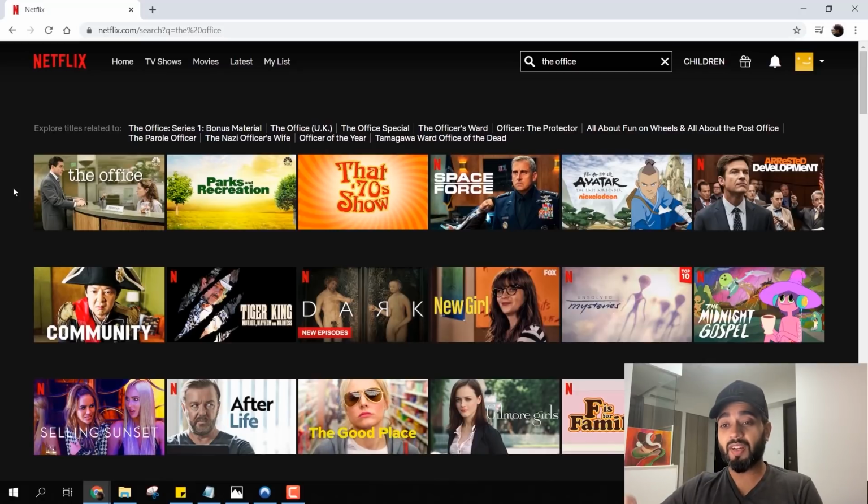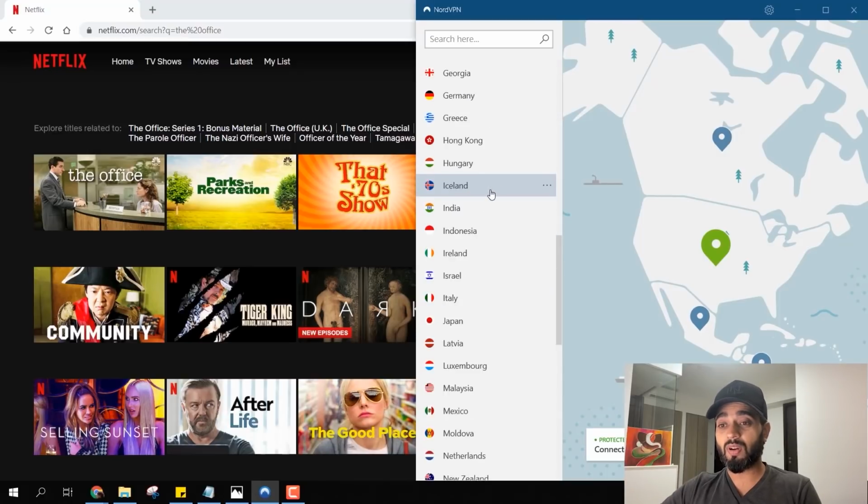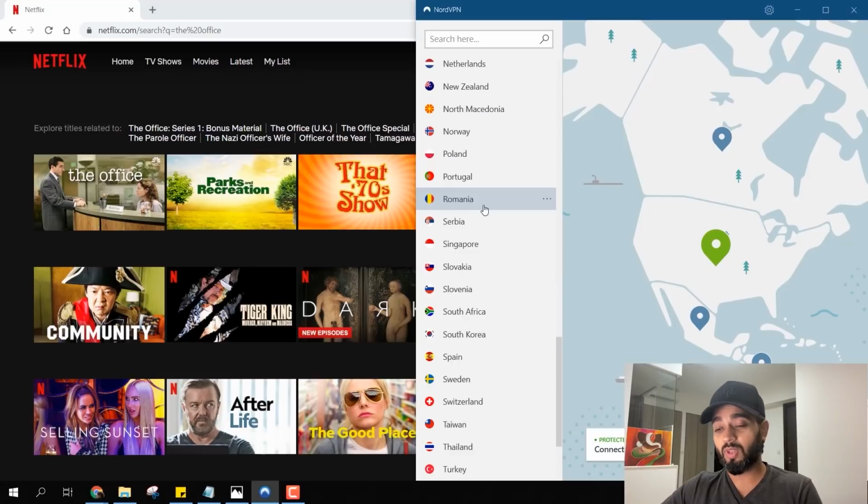Now, there are a couple more details that I do want to mention about the app. Going back to the NordVPN application, as you can see on the left, there is a long list of countries that you can select from. You can select Japan, Singapore, New Zealand, whichever, those specific countries where these shows are available. You can choose those countries and go in there.